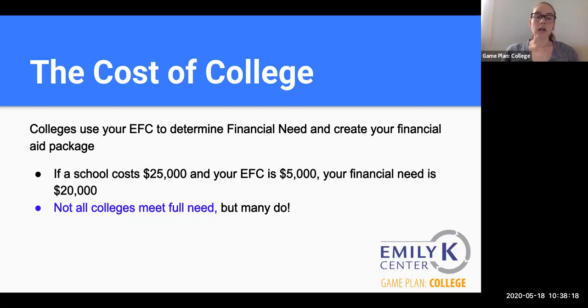Some colleges are able to meet full need, meaning that if they see that your financial need is $20,000, they're going to find loans and scholarships and grants to make up this amount. Some do that, but not all schools. So some schools in North Carolina that do meet full need are UNC, NC State, Duke, Davidson, and Elon.